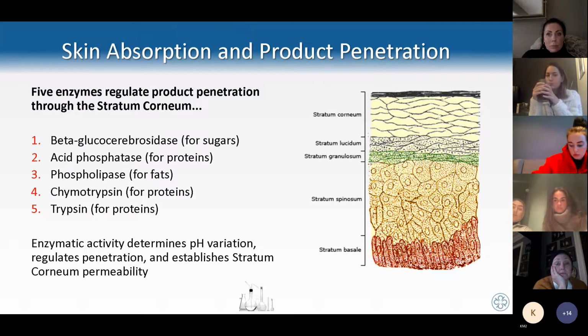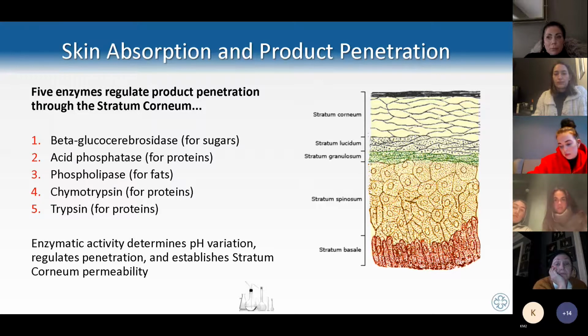So if you have a product that contains a long chain of carbohydrates for hydration, which are great because they can pull water into the skin, a cosmetic moisturizer will have starches in the formula, which will help with absorbing that water into the skin. In order for that to actually do something for the skin, you're going to have these sugars present in the formula and then metabolized by the enzymes as they make their way through the skin.